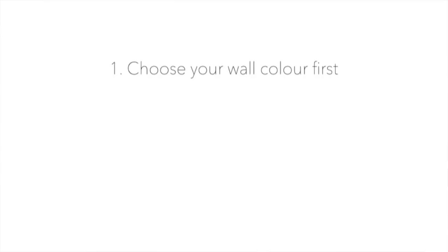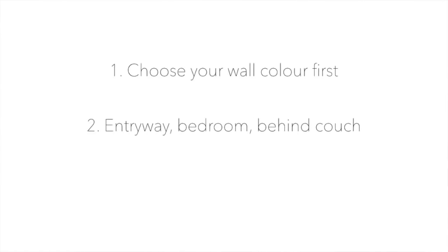So I hope that answers your question, Julie. I'm not personally in love with accent walls, but if you're gonna do them, my tips are choose your wall color first. I like it in an entryway, a bedroom's probably my favorite, maybe behind a couch, and make sure that it makes sense. Bring it in the rest of the space.